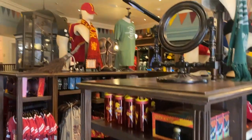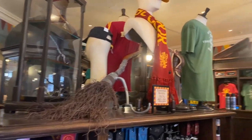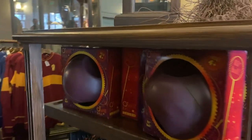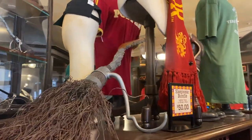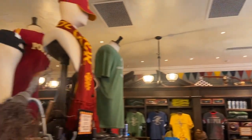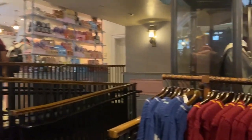Attached to Weasley's on the other side, you've got Quality Quidditch Supplies, where you can get a lot of your house Quidditch gear. They've got jerseys that you can get your name embroidered on the back, all kinds of stuff for your houses. You can even get the Quidditch balls, Quaffles, Snitches, and I know it doesn't look like it, but you could buy these broomsticks if you wanted to. You can buy a Nimbus 2001 or a Firebolt if you want to. Good luck if you do.